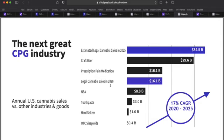Now, legal MJ sales in 2020 came in at about $16 billion, which is pretty much on par with prescription pain medication in the United States. It then goes down the chain from there. They call out some industries like the NBA, and toothpaste even coming in at $3 billion. But the interesting thing here, you guys, is this compound annual growth rate from 2020 to 2025 of just under 20%. And this is really encouraging and why I'm so bullish on MJ overall.